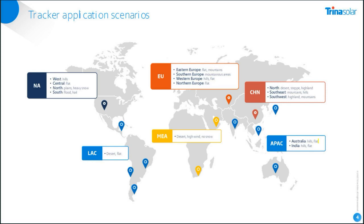So as shown in this slide, in addition to the European market, in the United States, Middle East, Africa, and China, most tracker application scenarios are flat terrain, such as plains, desert, etc.